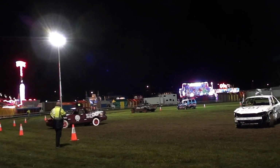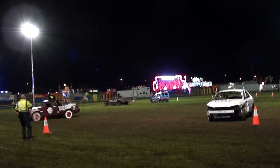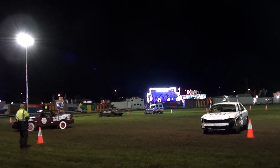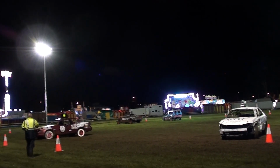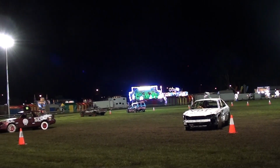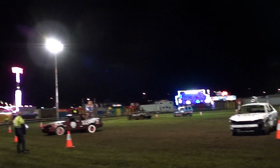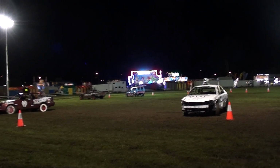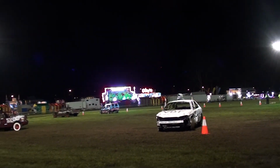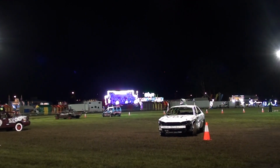Few rules here, guys. No driver's door hits. There's to be no one seen hitting the driver's door deliberately. Sometimes they do get scratched here and there, just coincidentally, and the judges won't be worrying too much about that, but there's to be no deliberate hits on driver's doors. You've got to stay inside the ring. More than half the car outside the ring means that you will be disqualified from the event.